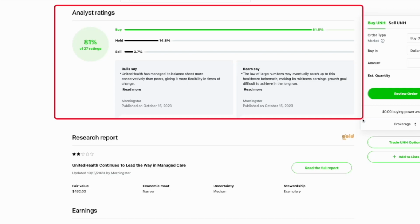If we take a look at what the bulls say, it says United Health has managed its balance sheet more conservatively than peers, giving it more flexibility in times of change. That's a great point. This company has performed very well during recessions. If we take a look at what the bears say, it's essentially pointing out that it's going to be hard to maintain its same earnings growth over time. I personally disagree with that because they've already proved that that is not the case. They're making acquisitions, they're keeping cash on hand, they're buying back their own shares, and they're essentially attacking the healthcare market from all sides.